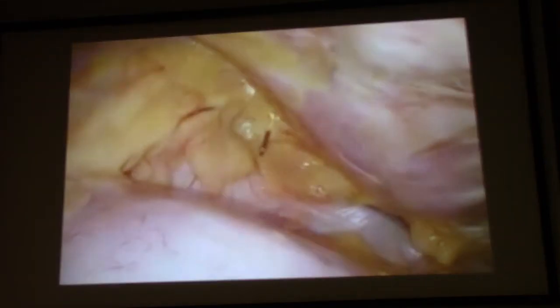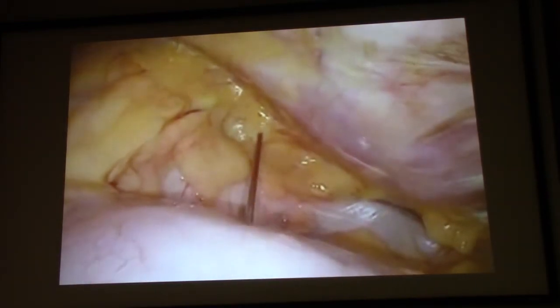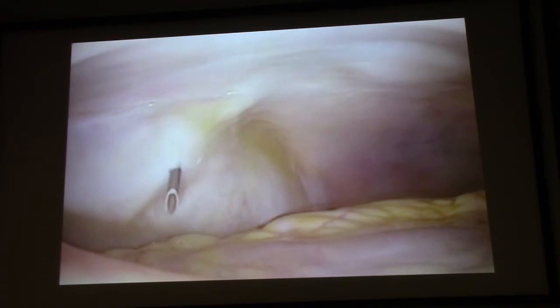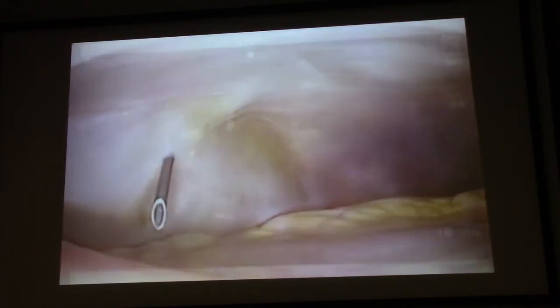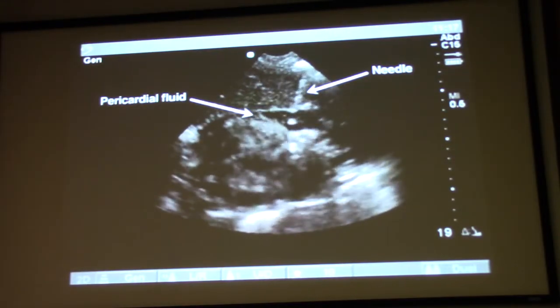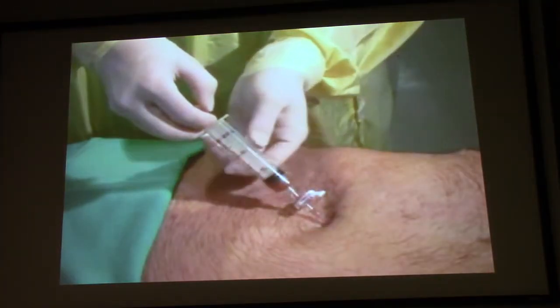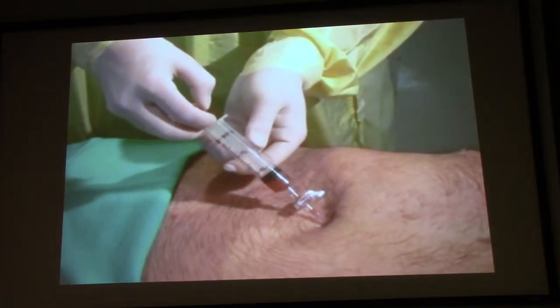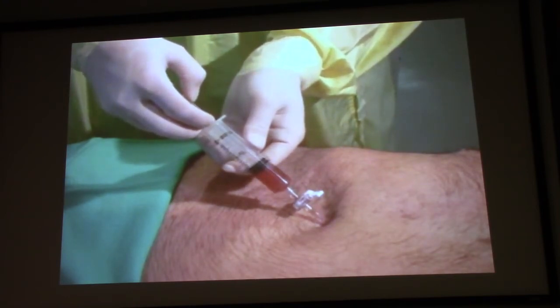The internal images presented here show the needle entering the thoracic cavity and advancing toward the heart. After puncturing the pericardium, the needle enters the potential space surrounding the myocardium. Using real-time ultrasound imaging, guide the needle toward the largest collection of pericardial fluid. Withdraw fluid from the pericardial effusion by aspirating with a syringe. Removing even a small amount of fluid can lead to dramatic improvements in cardiac output and blood pressure.